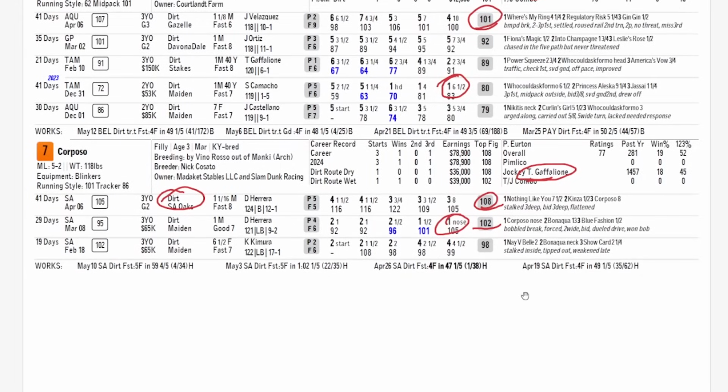The 7, Corpozo. Tyler Gaffalione gets the mount. This horse ran in the Santa Anita Oaks back in April, where she ran a 108. This horse has only 3 starts, but her first race is a 98, then a 102, then a 108. I think she's shown what I want to see, just very consistent improvement from each race before. I like her at this distance. I think the 7 can definitely contend.